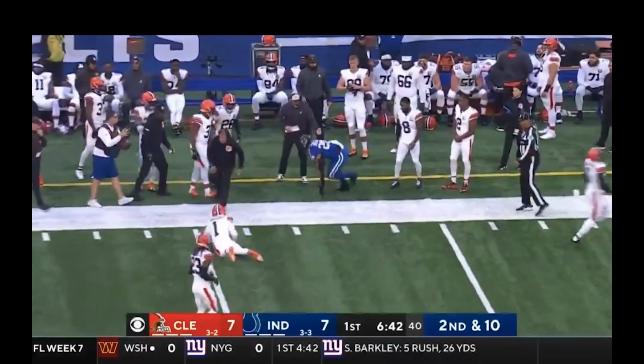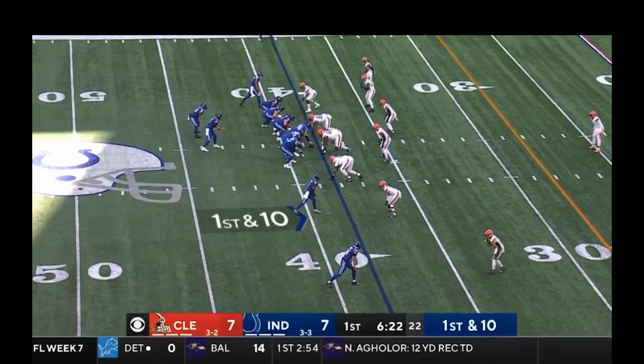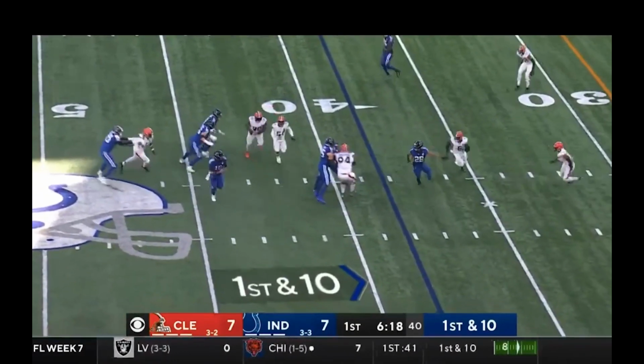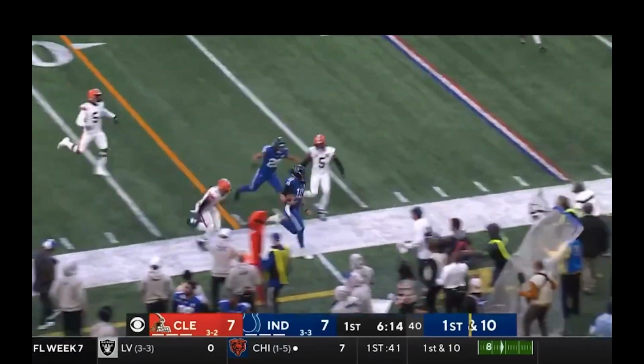That pass is caught. Jonathan Taylor. Play with a little bit of tempo here, but how they got Koromoa out of position to make that throw. Minshew, play action. Browns giving chase. Minshew's got some wheels on him. Flushed out of the pocket. Runs. We'll check the flag.